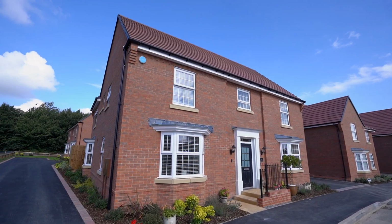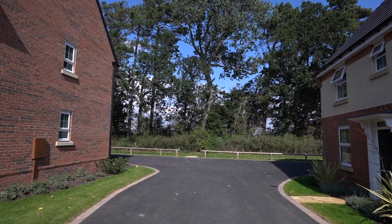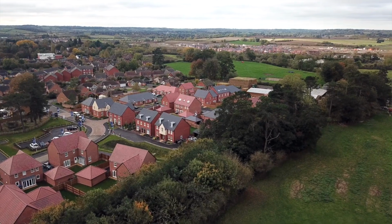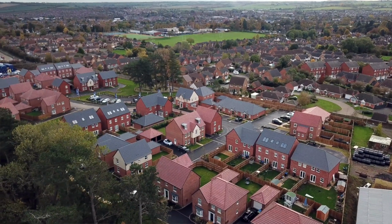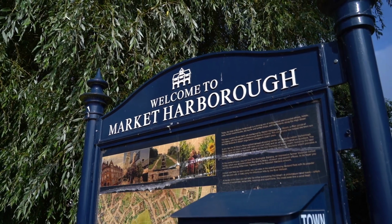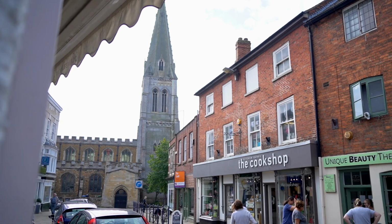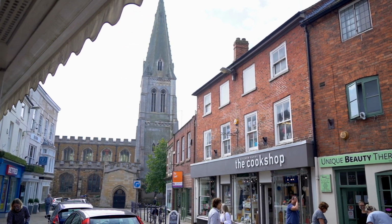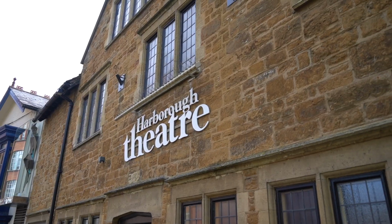At the same time, this is one of our smaller developments and it's bordered by woodland, so you really get that secluded feel whilst also being so close to the amenities that you need. Burnmill Grange is a development of 120 homes located within the heart of Market Harborough. What's fantastic about this development is it's just 15 minutes walk away from Market Harborough town centre, so you've got access to all the great facilities and amenities that Market Harborough has to offer.